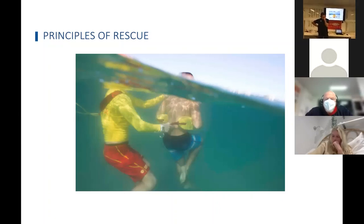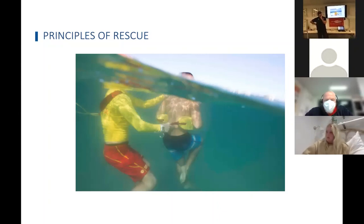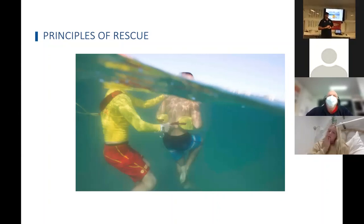Okay, so that's really good. Okay, so what's next we're going to consider is limitations. Okay, so if it's the middle of winter and I haven't been training and the person is 300 metres out to sea, is it a good idea for me to go for a swim? Probably not. Okay. What's the next thing? Righto. So very important that you decide on what sort of rescue you're going to do based on your equipment, but then you think of yourself, can I do what I'm thinking of doing?